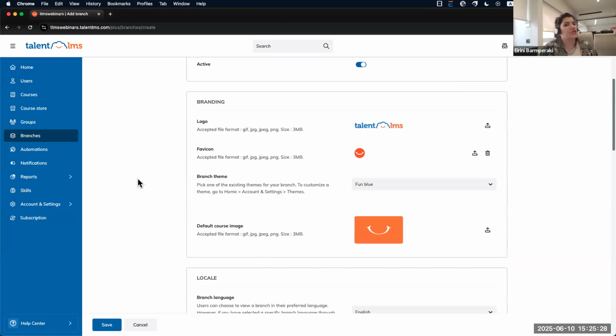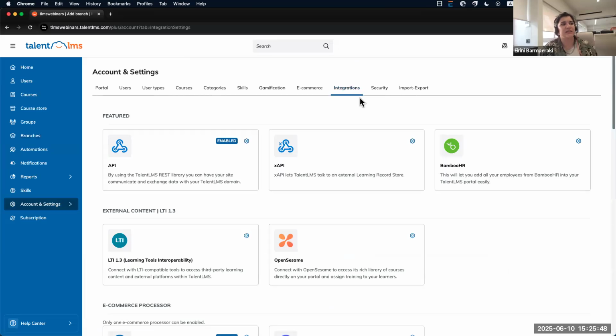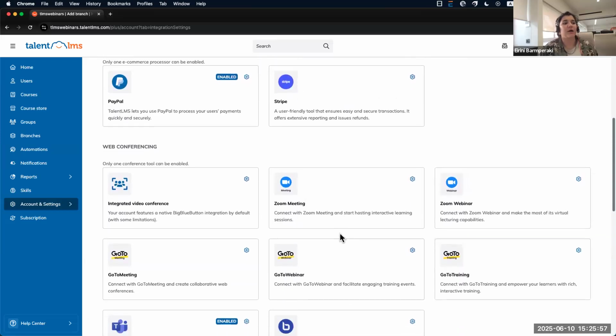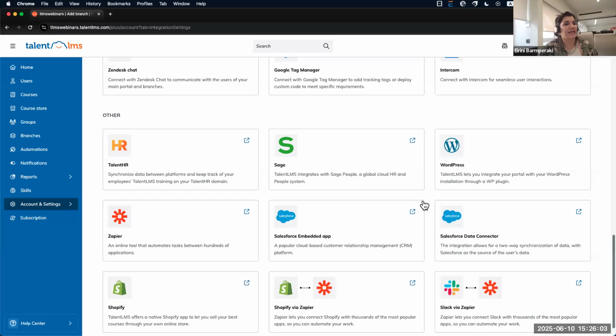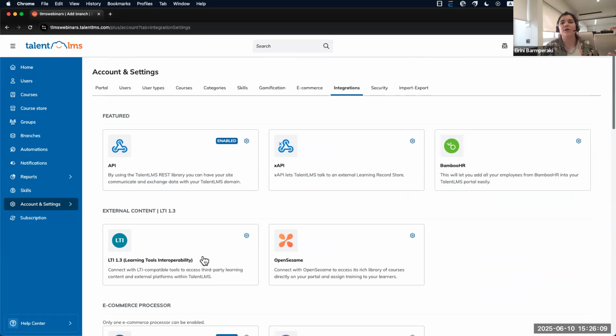Now, about integrations. In the old UI, you could find integrations pretty much all over the place. There was feedback that it would be more efficient if we could find them in one place really quickly. So this is what we did. If you go to Account and Settings, there is an entire tab dedicated to integrations. In here, you can find the API, integrations for external content, e-commerce processors, web conferencing tools, and applications that can integrate with TalentLMS, like Salesforce or Zapier. So we have them all grouped together in one place for your efficiency.